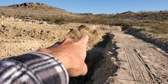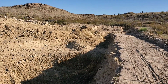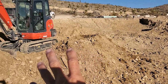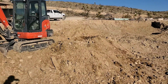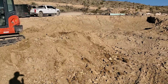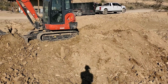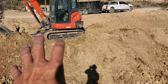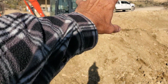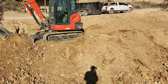I'm going to pull those loose spoils up so I don't have to worry about them washing down in here, and concentrate on hauling all these spoils off, because that's a lot of material to get out of here. I don't know how many loads of dirt that is with my dump trailer. I'm going to keep dragging it with the machine up out of the pond and load it right there where the truck's sitting.